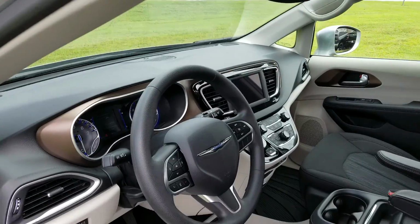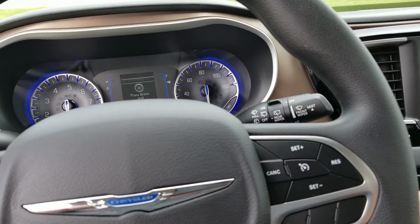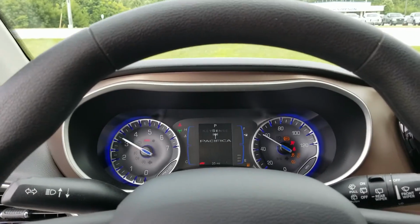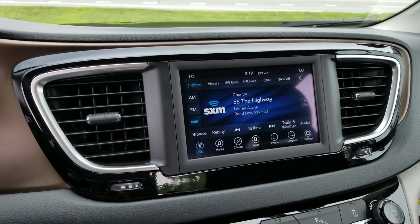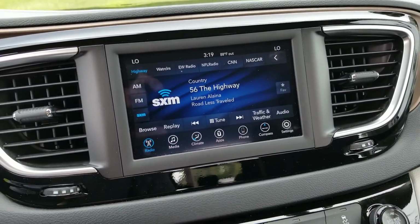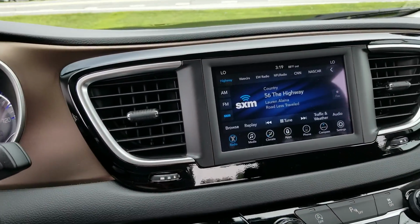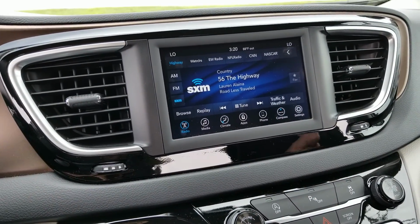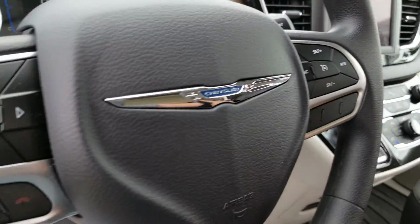See a nice big screen. Let me start this up here. Push button start. You can actually mirror the image from your phone to this screen now. It doesn't matter if you have an iPhone or an Android. It works on both operating systems.